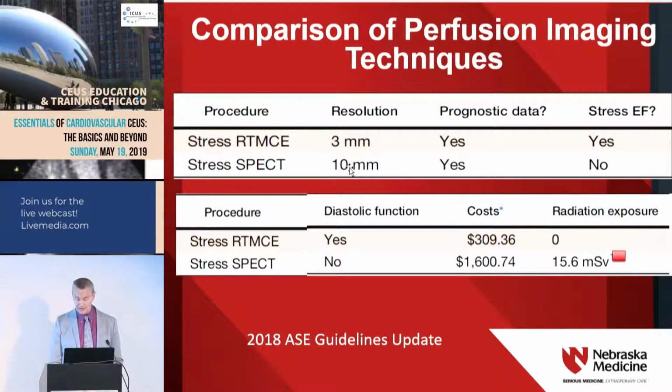Now, it's better with PET, about 3 to 4 millimeters, but again, we're talking about a much more expensive technique in that setting. Diastolic function. When's the last time the SPECT study gave you an assessment of diastolic function? We have cardiology here, you tell me. They never tell you that. We report that all the time on our stress echoes.